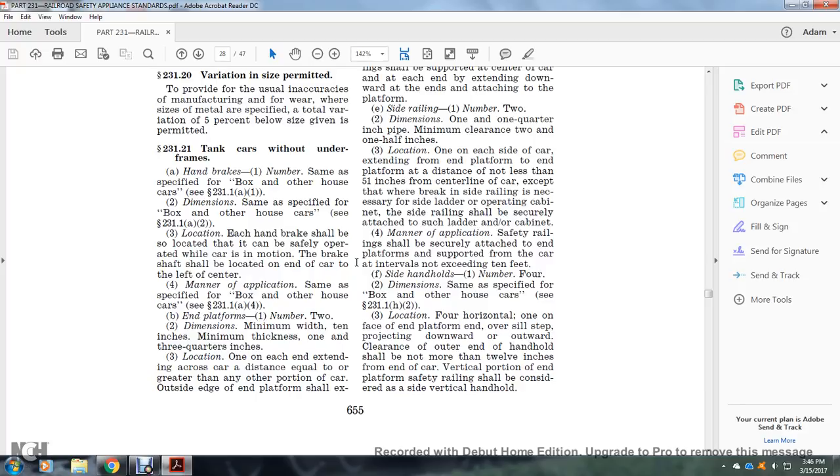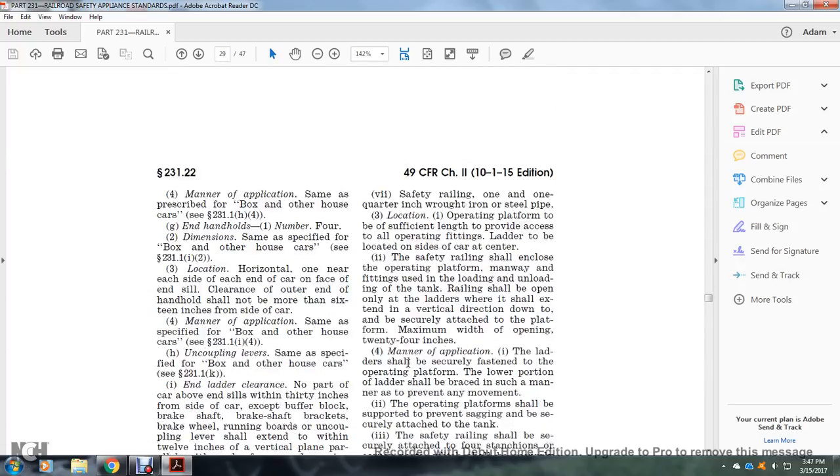3. Location. Horizontal, 1 on the face end of the platform and over the sill, projecting downward or outward. Clearance of the outward end of the handhold shall not be more than 12 inches from the end of the car. Vertical portion of the end of the platform safety railing shall be considered as a side vertical handhold.